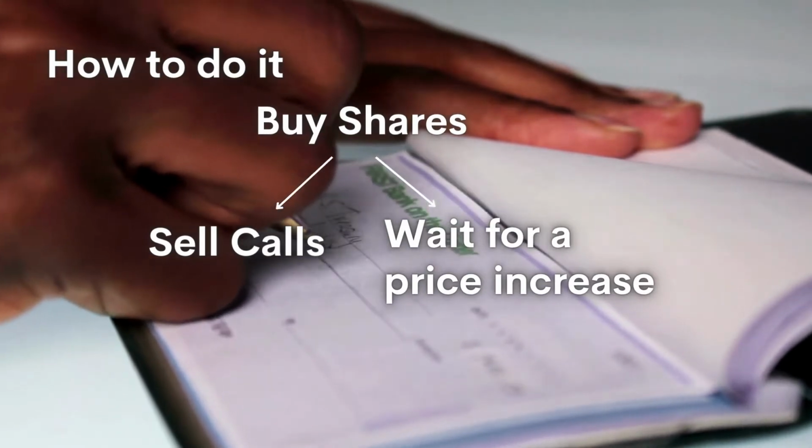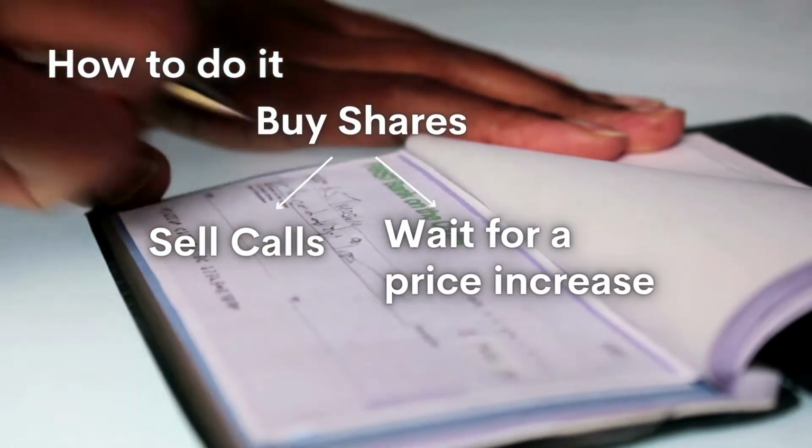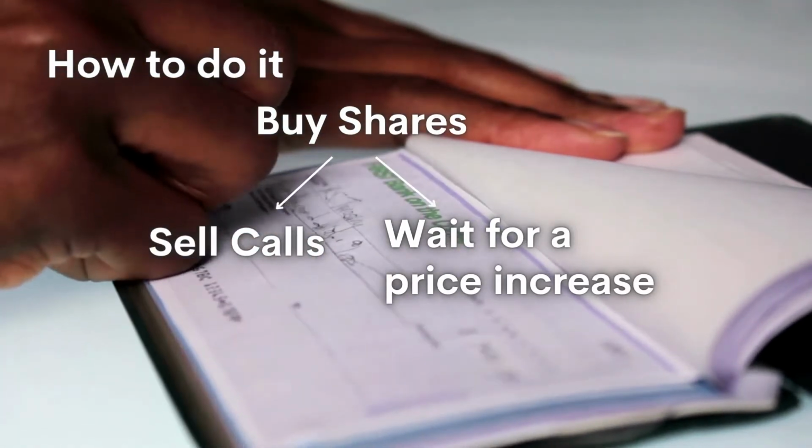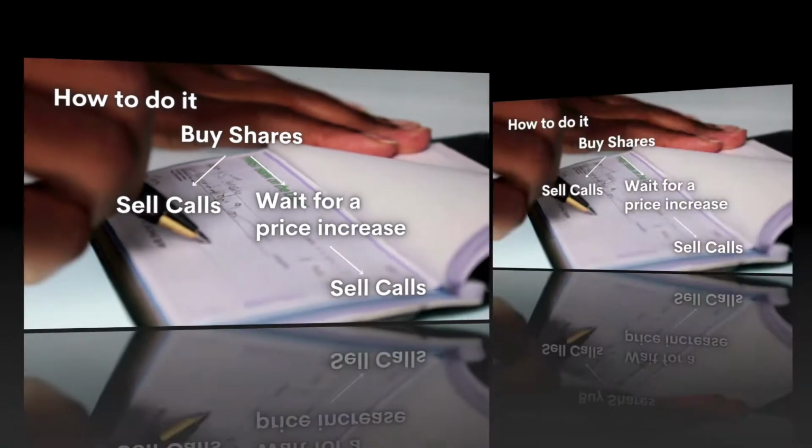Go ahead and buy those. Then you can sell calls. If you sell them immediately, it's known as a buy right strategy. If you wait for a price increase, it's not a buy right strategy, it's just selling regular covered calls. I like to use the buy right strategy when entering riskier trades to try to immediately generate some profit.